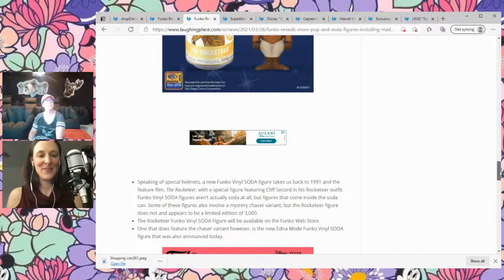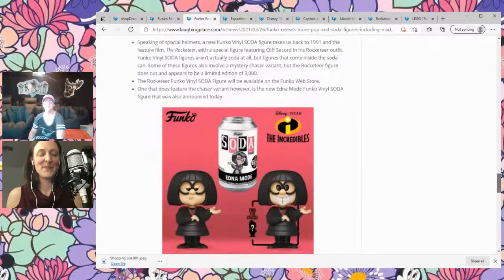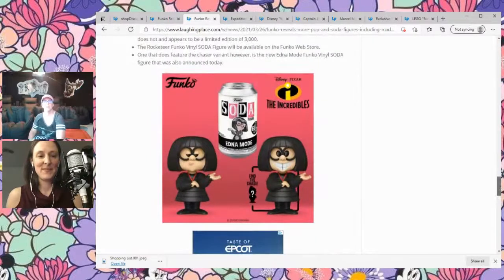I can't remember if it was a re-release or if they did a continuation of the story, but I picked up some comic books not too long ago with the Rocketeer through my Kindle.